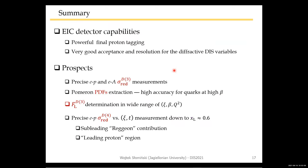at the final EIC design. So let me summarize. First, about the EIC detector, we see really many possibilities from the final proton tagging. We have studied and we know that we have very good acceptance and resolution for the diffractive DIS variables. And I pointed out the prospects for precise electron-proton and electron-nucleon diffractive cross-section measurements, prospects for quark PDFs extraction, FL determination, and also precise study of the Pomeron and subleading contribution to the cross-section. Okay, thank you for your attention.